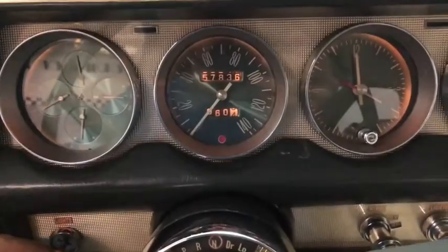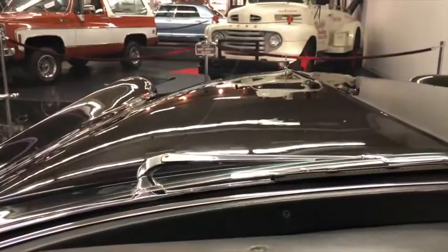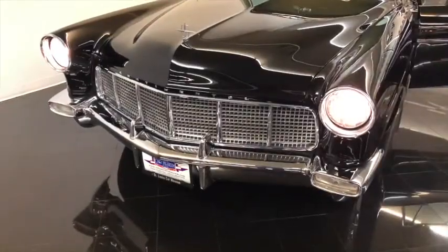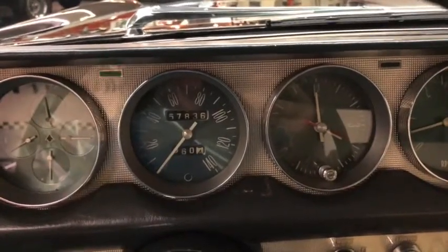For those looking for a prestigious automobile that checks all the boxes in a classic luxury arena, look no further. This remains as exclusive an automobile today as it did in 1956, perhaps even more so.